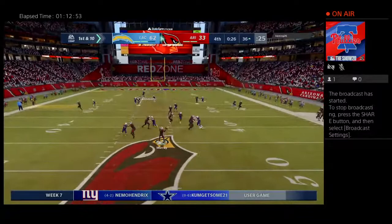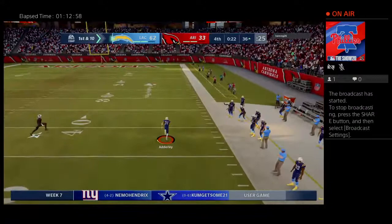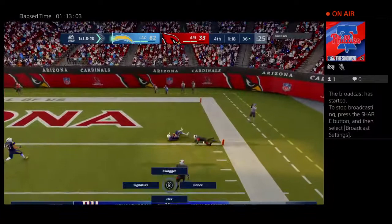Out of the gun, here's Murray. And my goodness, another interception. Picked off by Nasir Adderley. The 20, 10, and he is not quite going to make it all the way in. They'll mark him down right about the 1 yard line.